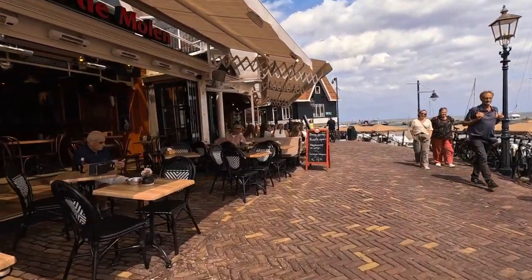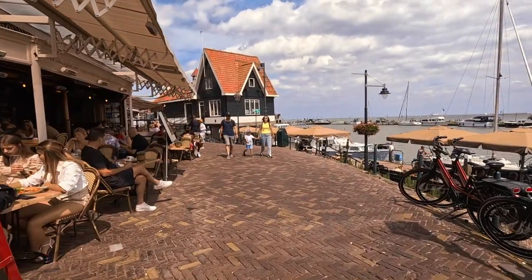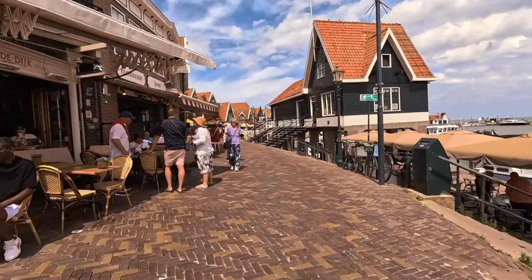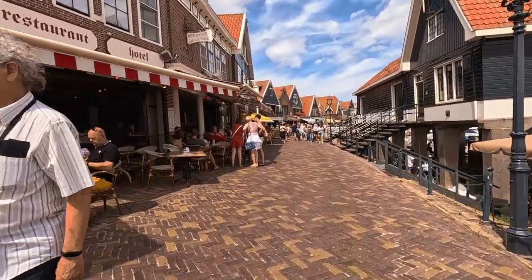It's a little bit noisy here. And this is the heavy traffic area.